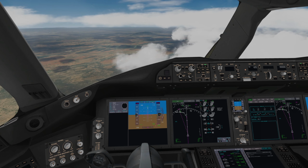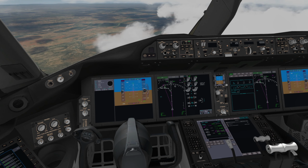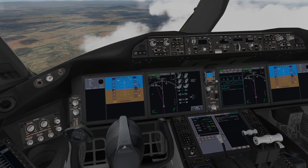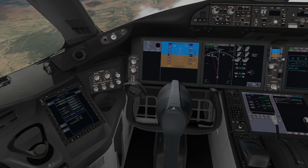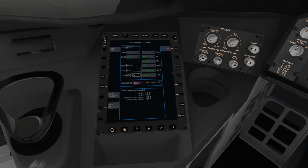We've got the descent checklist already completed, so we've got the landing minimum set there to 200 on the radio. Auto brake 1 is set and we've got the performance data entered in here. We got our speed, so it's going to be a VREF of 138 and flaps 30. You can see there, full reverse, auto brake 1.